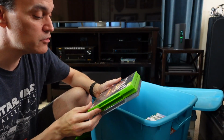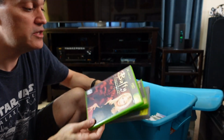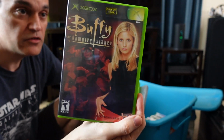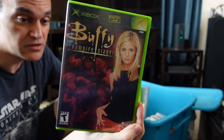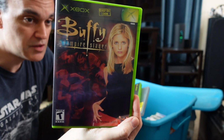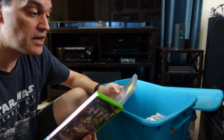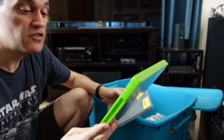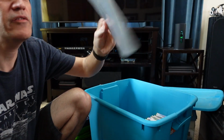And this was another one that I played a lot of. Actually, not that one. This one right here. Buffy the Vampire Slayer. I was a huge Buffy fan. Watched it every single week. And when this game came out, I was super stoked about it. The interesting thing is I don't think I ever really played the second one here, Buffy the Vampire Slayer Chaos Bleeds. So I might have to go back and do that. I don't know why I have an empty case here.